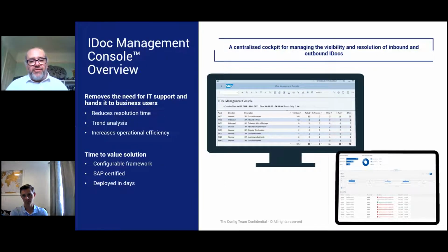The tool is SAP certified, so if you go to the SAP marketplace, you can see there's information about it there, and it can be deployed in days. So you can start to see the benefits really quickly, and we can work with you to build on those benefits and make it more efficient for your business. And as you can see at the bottom, we have started to look at Fiori tools for this as well, integration with Fiori to really take this to the next level.